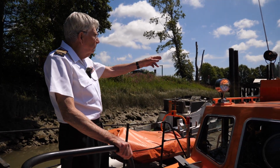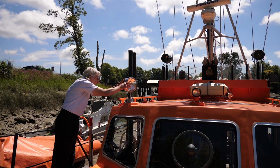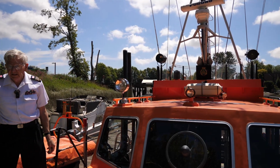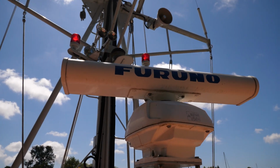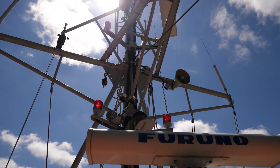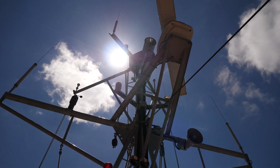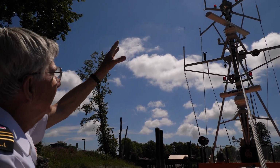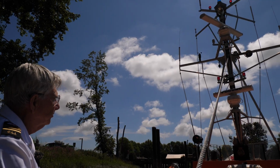From this angle now, you can see that we've got spotlights, and we have a spotlight here that can be used by the man on the wheel if he needs it. We've got our 36-mile radar, and then we've got our 75-mile radar aerial, which is the one up on top. And you can see all the various aerials, radio aerials, AIS aerials, and GPS aerials. They're all up there on the top of the mast.